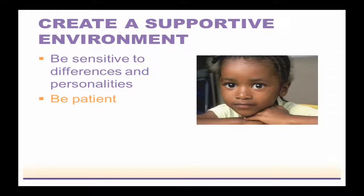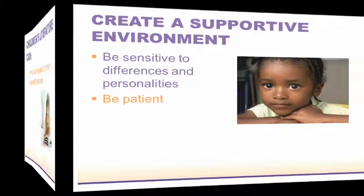Finally, be patient. Don't force children to deal with a stressful issue if they're not ready. Provide opportunities, but let them go at their own pace. It often takes repeated exposures before the message hits home. For more ideas to support children experiencing stress, check out Strategies for Supporting Military Families and Children in Childcare Settings, a module in this series.